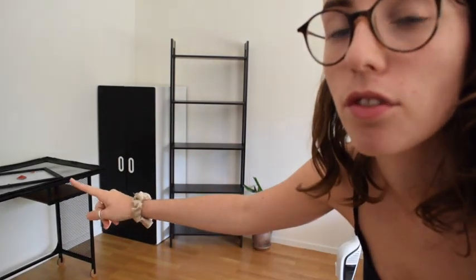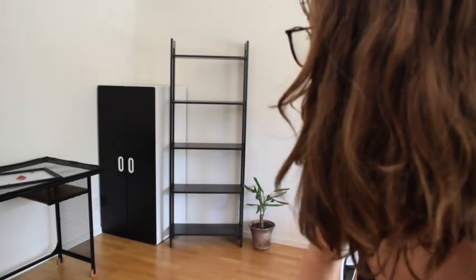Only thing I have left is to hang up, stop, and let's see. So let's wipe every surface down. I like how this looks. So let's just keep going.